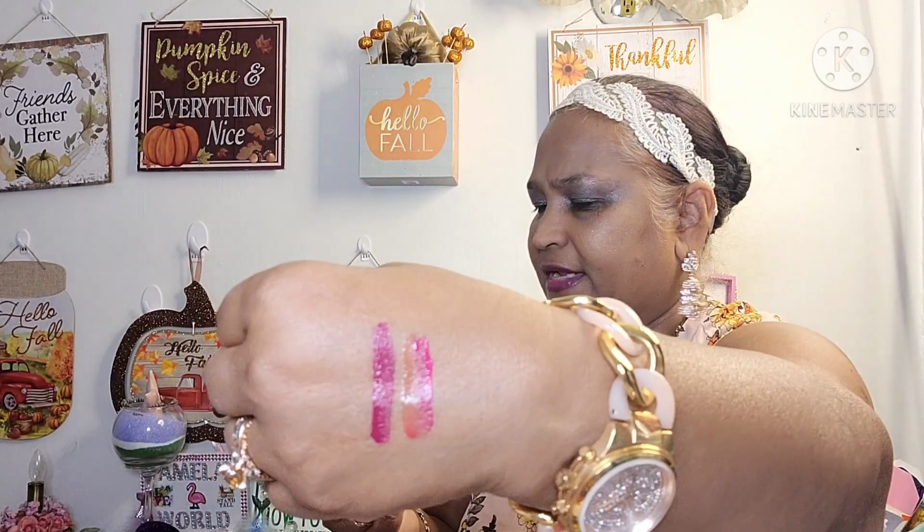Okay, let's do the test and see. Okay, so that's the other one. It's a little more on the pinky side. These things smell so good. That's what it looks like. Amazing. Can't wait to try them. Didn't try them yet, but we'll try them soon. Look at that, how beautiful. These colors are really vibrant.